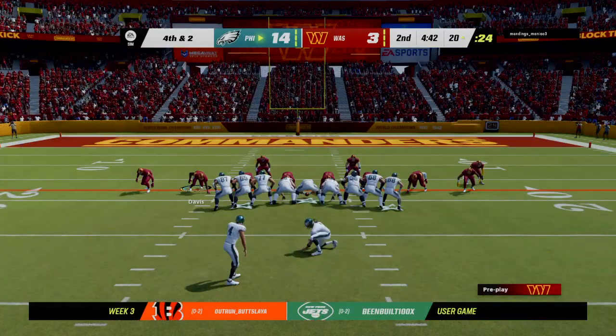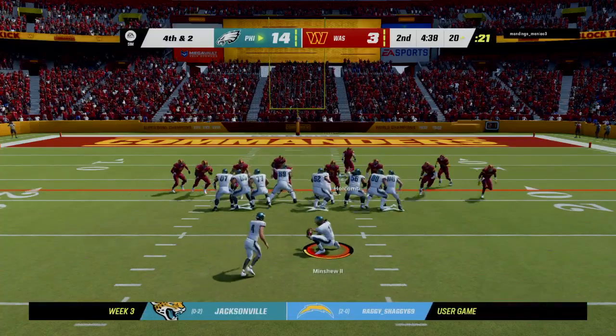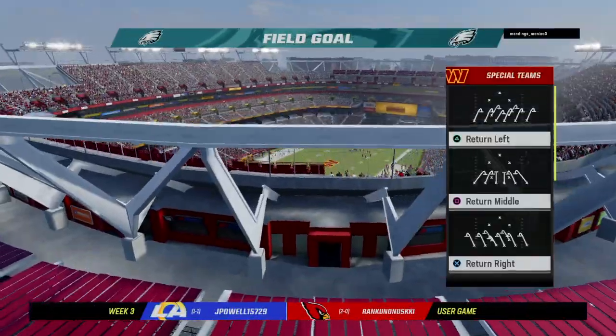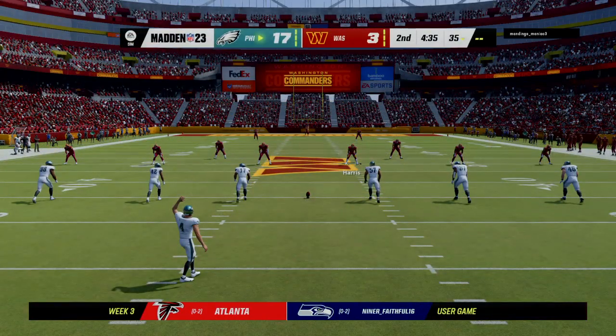So Hurts is off, and on comes Jake Elliott for the Eagle field goal. This will be a 37-yard attempt. The kick by Elliott is good, and they will stretch the lead now to 17-3. So 3 points there, and they continue to build.